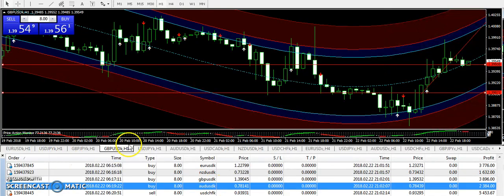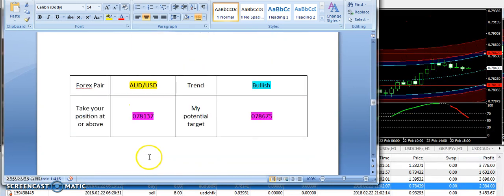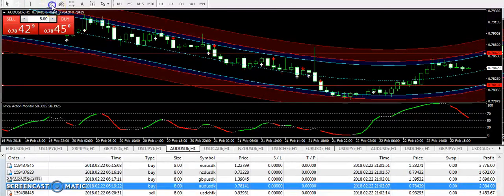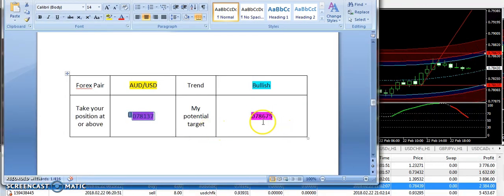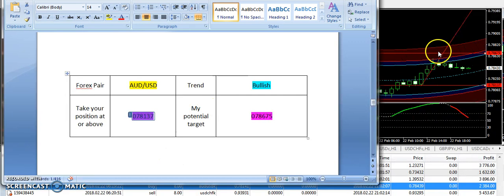Now let's talk about AUD USD here. Okay, let me switch my signal to here. Bullish expectation was provided. 078137 was the entry, and guys, you can see a very clear upward momentum, and it went just near to the targeted price. So guys, I do not provide take profit in my signals report, but I say that this is the targeted range of the market.